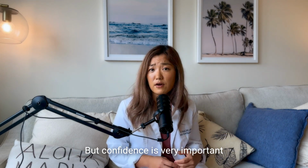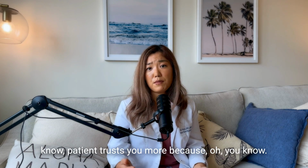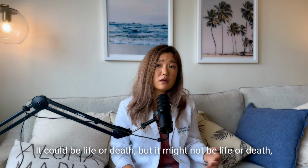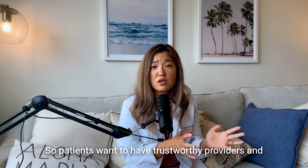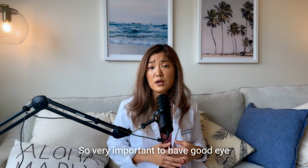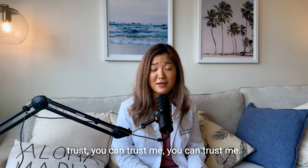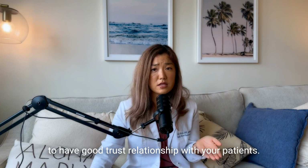But confidence is very important in America. Not just that you feel good about yourself, but also the patient trusts you more. Because we, nurse practitioners, are dealing with very important health matters for patients. It could be life or death, but it might not be life or death, but definitely it's important for patients. So patients want to have trustworthy providers, and you need to show that, hey, I'm confident in what I do. So it's very important to have good eye contact to tell them, hey, you can trust me. You can trust me. So it's very important to have good eye contact, to have a good trust relationship with your patients.